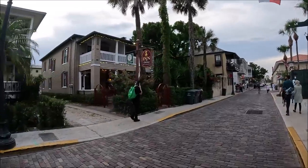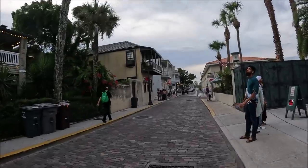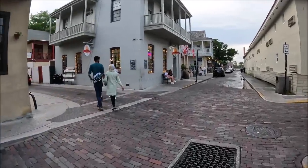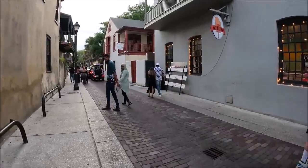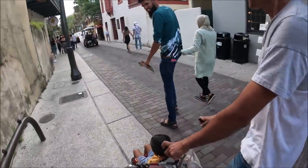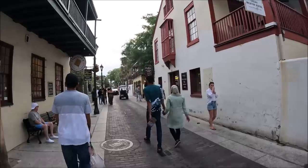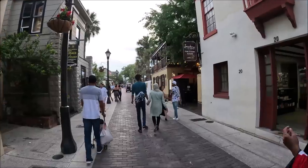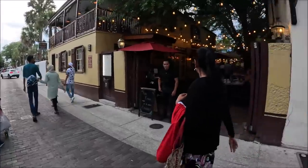So you can rent all this house, eh? Right, that's cool. Yeah, the rental time. Right here. Yeah, waffle house, eh? Milkshake. It's another restaurant here. That's cool.